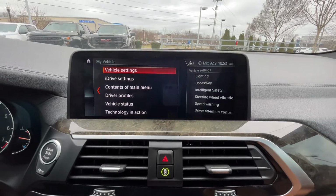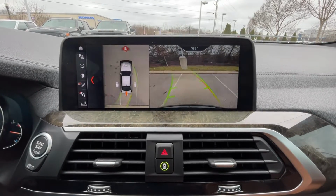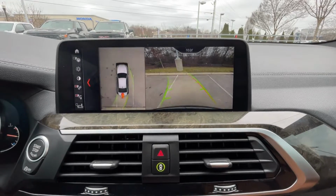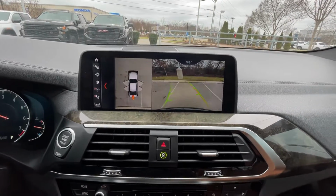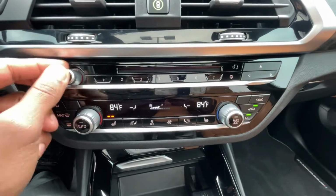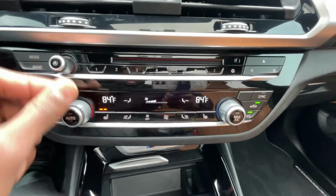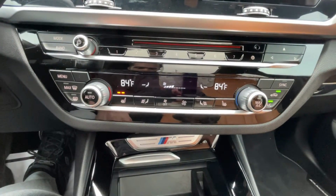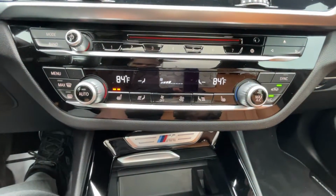And all of your settings there. Backup cameras here. We do get a bird's eye view, which is nice. Then the guidelines follow you as you turn the steering wheel. Audio can be adjusted here. Click to mute. And then we do have dual zone automatic climate controls with 3-stage heated front seats, so we can control all of that here.